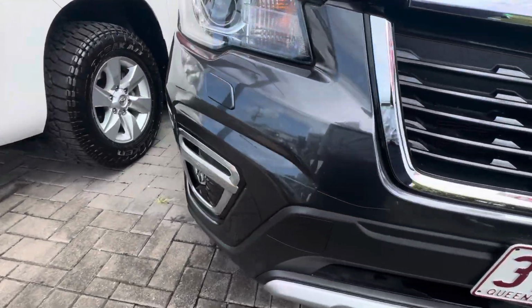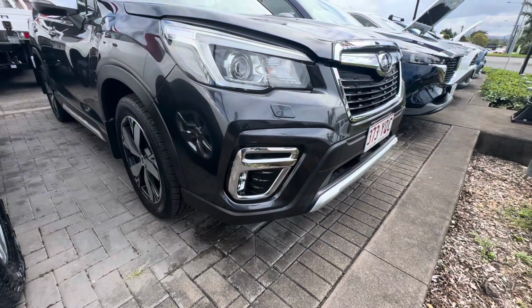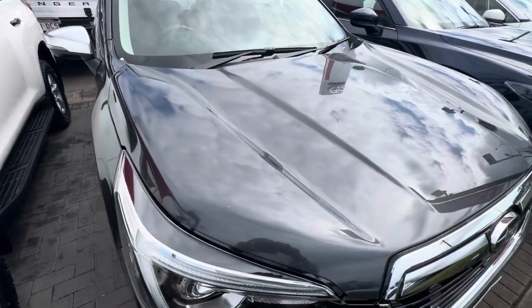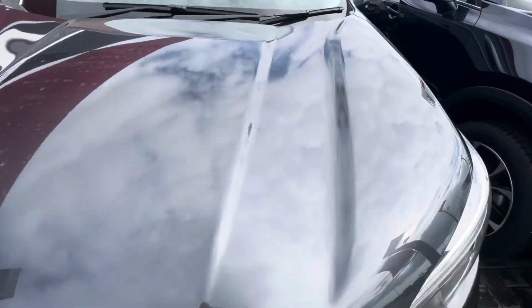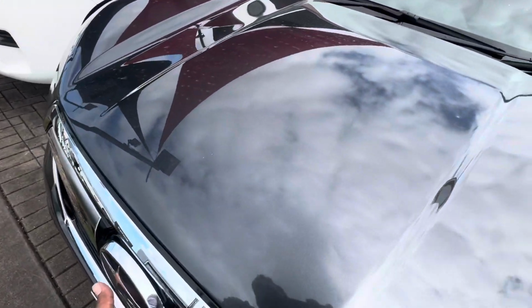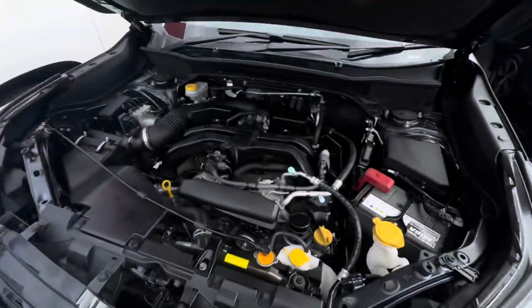Just going across the front bar itself, just looking at the other side, very clean and tidy. I've got the bonnet closed, but I'm going to open that very shortly. Just go across the top of the bonnet, making sure there are no imperfections. The paint on the vehicle has a nice gloss as well. You can see that it's been looked after really well. I'm just going to pop up the bonnet now, Naomi and Sam, and give you a look inside it as well.